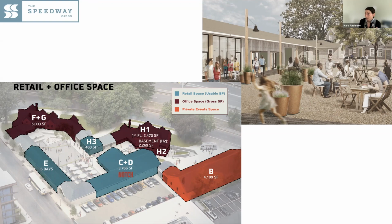We also moved our offices into the Speedway as another COVID pivot. At the time, we just weren't sure how the office market was going to play out. And so we thought it made sense to be all in, relocate ourselves to the Speedway and become rent-paying tenants to support the project. And that's been really fun.